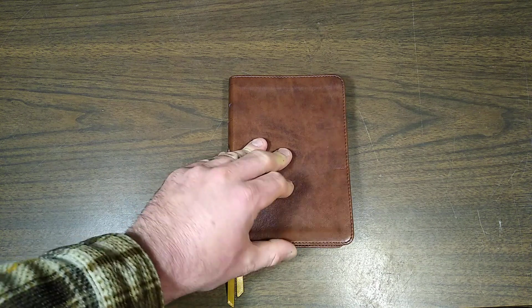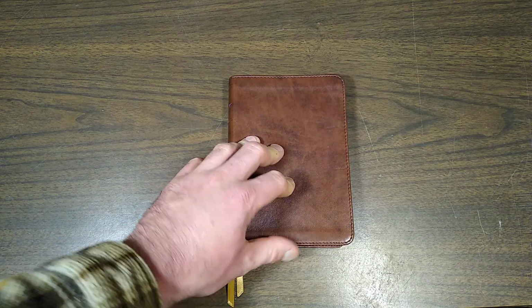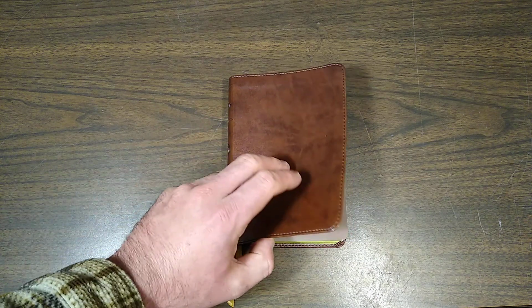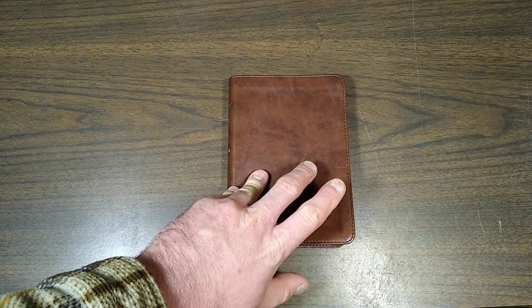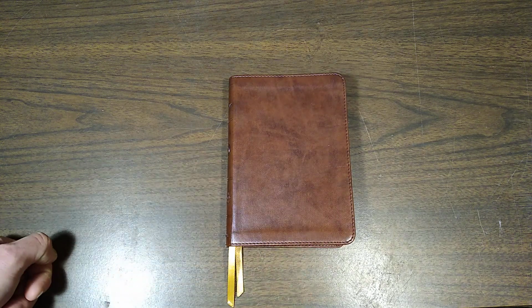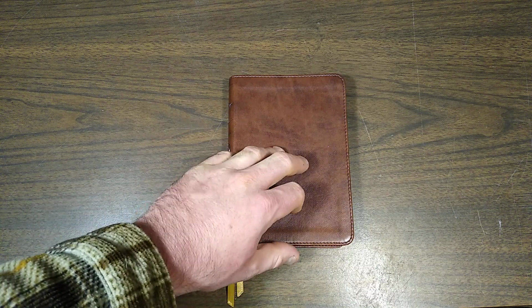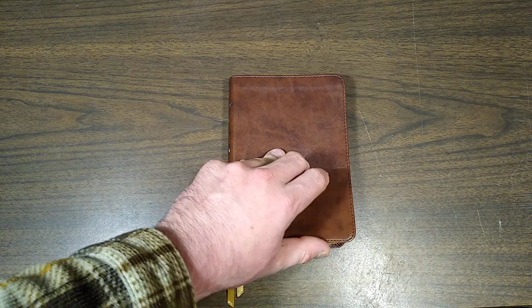This is a faux leather, brown. It is flexible. If you buy this new in the faux leather, it's going to be a stiff cover. It's more like a leather overboard style. There is a genuine leather available. I think the faux leather sells for like $15, $16. Genuine leather is going to be in that 40 to 50 range, somewhere around there, I believe. I got this off eBay, shipped for $8, so I'm pretty happy about that.